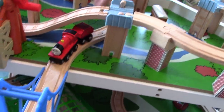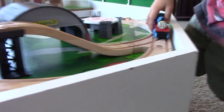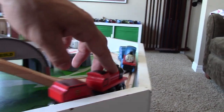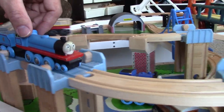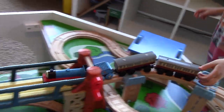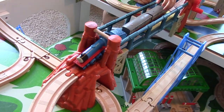Nothing bad ever happens to James. I never get into accidents. You are the express line. I am the splendid red engine. You are the express line. You can get off my line now, Gordon. It's a tricky track. I can't keep up. Where are you going to go? James is on the express line. I shan't. Whoa. Express coming through.